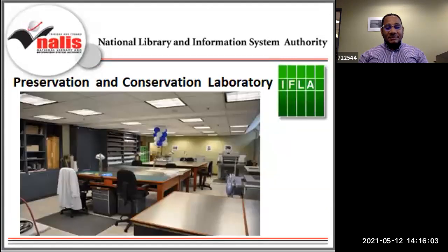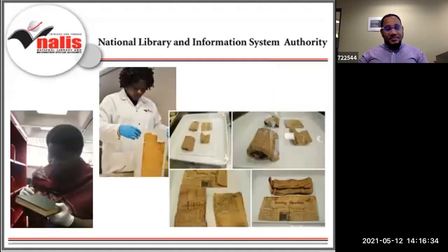The Preservation and Conservation Laboratory is responsible for ensuring the overall longevity of library materials, with specific attention to the Heritage Library Division and its collections of historical importance. The PAC Lab, which was officially commissioned in 2013, helps NALIS fulfill its role as the International Federation of Library Associations and Institutions, Preservation and Conservation, IFLA PAC, Regional Center for the English-Speaking Caribbean. Additionally, this arm of the Heritage Library Division advises public and private organizations on care of their collections and artifacts.